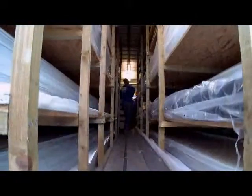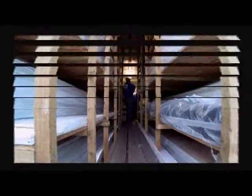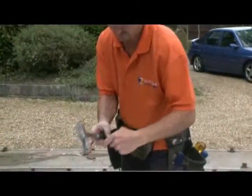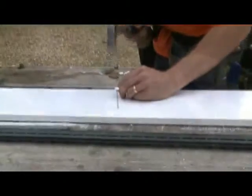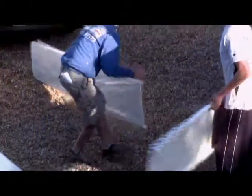I started Roofline Solutions 6 years ago with the sole purpose of delivering an A1 service, passion, people who can do it right. And we have produced a team here which I think can deliver that punch, impact, commitment to our customers. And that's purely what we're about, delivering a top quality product, top quality service to all our customers at a reasonable price.